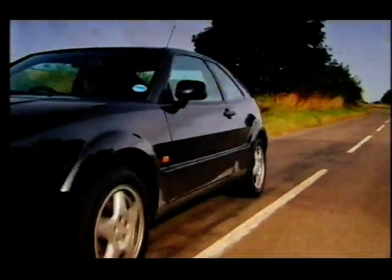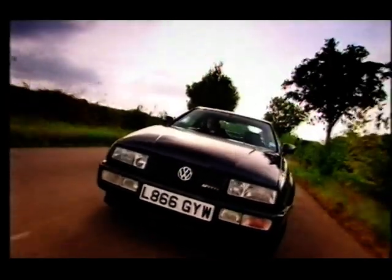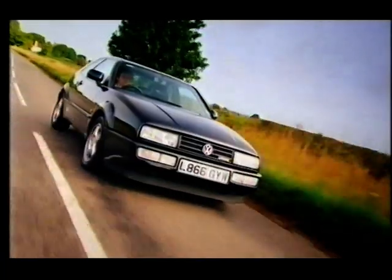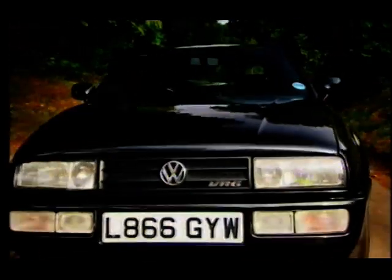The result is fantastic. This drives as well as, if not better, than a lot of current cars, and I mean that, it really does. And remember, we're talking about a car that went out of production 8 years ago. And it's quick. Like, properly quick. 0 to 60 it'll do in 6.7 seconds. Well, that's quick today.